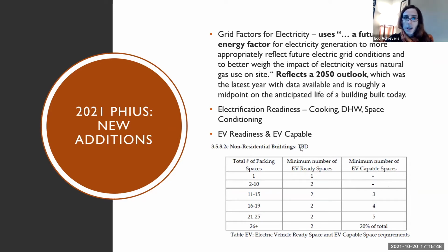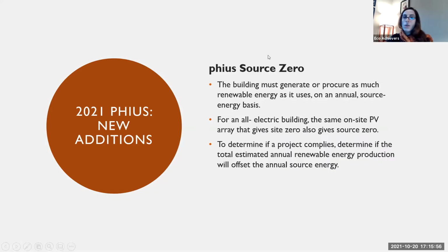And then new this year is also the Phius Source Zero, and that is the step towards net zero. So the core of it is that the building must generate as much renewable energy as it uses on an annual or a source energy basis.